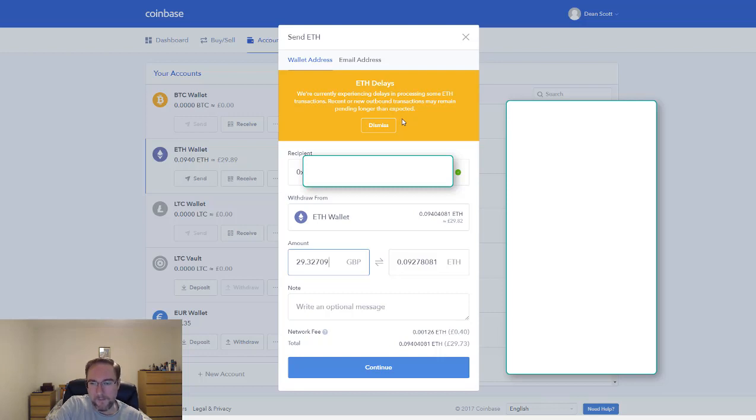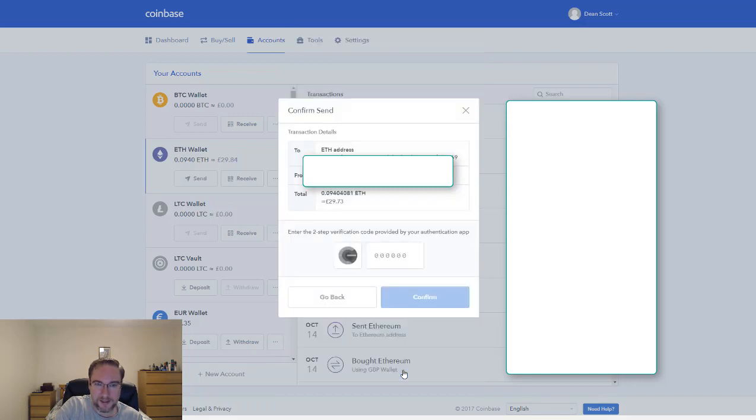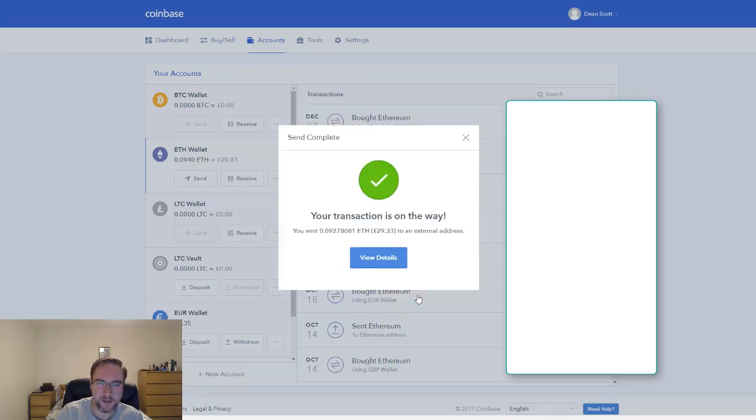So depending on how long it's going to take, what I'm going to do is pause the video and then we'll come back to it once the funds have actually hit Binance. So we will click send, asking for a confirmation. Now because I've put on Google Authenticator, it's asking me for a confirmation. Just resetting. Confirm. And my transaction is sent. So that's on its way to Binance.